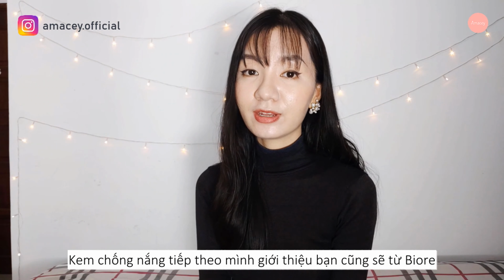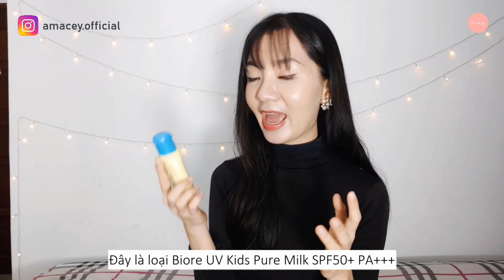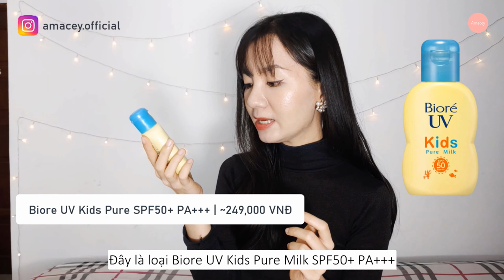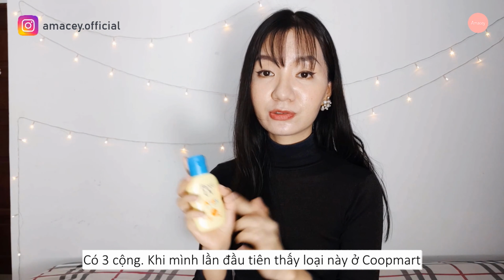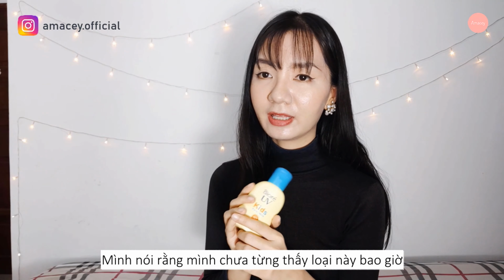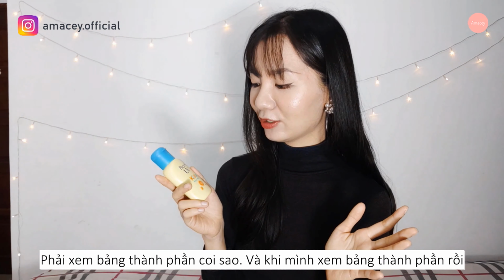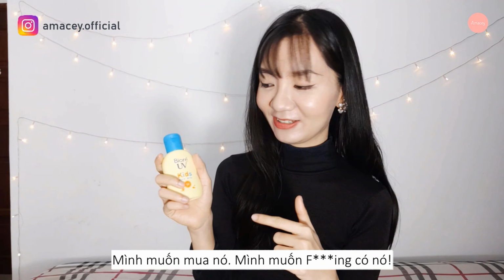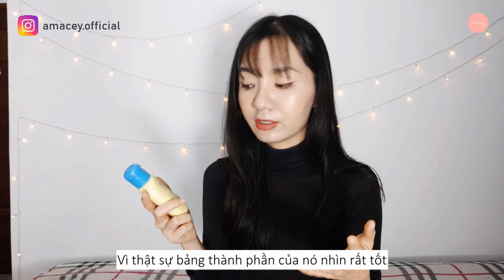Okay, the next sunscreen that I would introduce is also from Biore, and this is the Biore UV Kids Pure Milk SPF 50 PA+++, 3+. When I first saw this sunscreen on Cosme, I thought, oh, I've never seen this sunscreen before. Let's look at the ingredient list. And when I looked at the ingredient list, I said, I want to get this one. Because the ingredient list looks very good, to be honest.